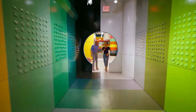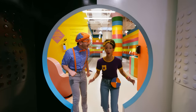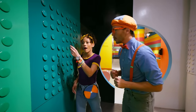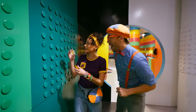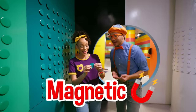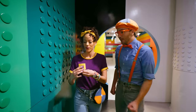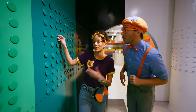Let me look at this hallway. Whoa, it's so colorful. And look over here. What are these? Huh, I don't know. Oh, hey. It's a button. That's right. And it sticks to the wall because it's magnetic. Whoa, what's magnetic mean? When something's magnetic, that means that one piece of metal pulls another piece of metal towards itself. Whoa, it's like they're really sticky. Yeah, you've probably seen magnets before on your refrigerator.